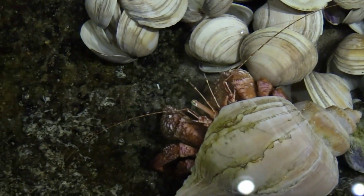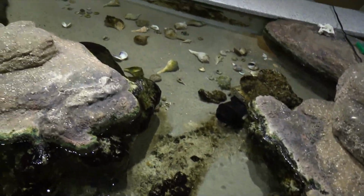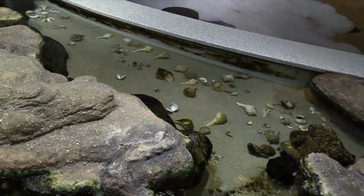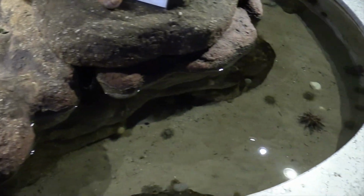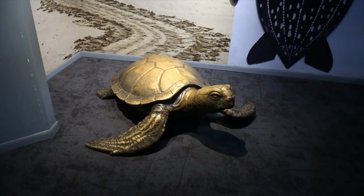You saw some fish? Come on, bro. Well, she was on there. Did she? Yeah, I got a picture of her on there. Yeah, the anemones, you kind of stick to your finger. No way. Really? Okay.